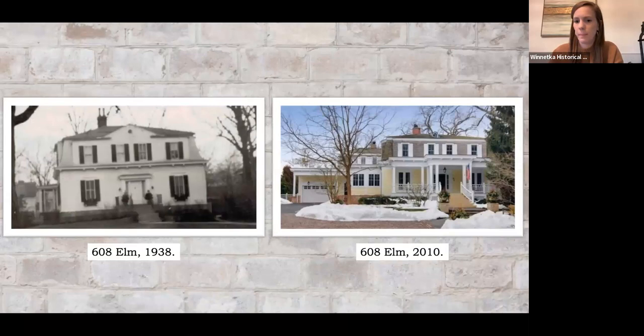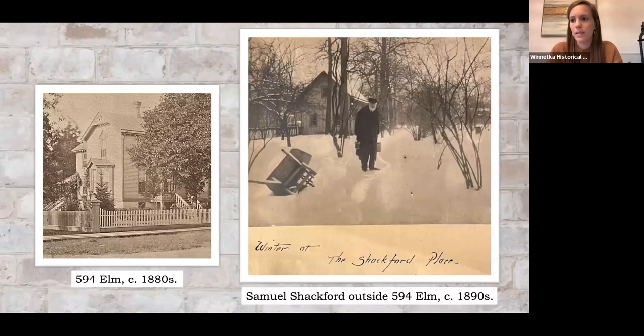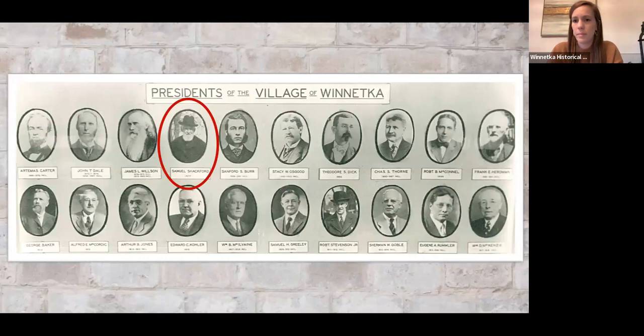The Shackfords fell in love with the newly founded village of Winnetka, however, and decided to purchase the land next door from Artemus Carter to build their own permanent home. They hired a Chicago-based architect named L. Lyman to design the house. After the house was built, the Shackfords settled into life in Winnetka and became very active members of the community. Samuel served as the police magistrate for many years and served as village president in 1877.